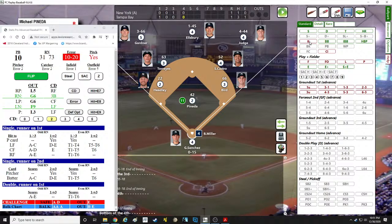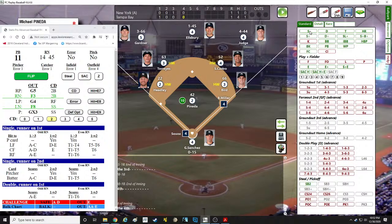Michael Pineda comes back out. Brad Miller behind the plate holds his fingers down and gives him the sign, and here comes the pitch. That is going off of Miller's card, and a 14 is going to be base hit into right field. Solid single by Miller. That one falls in front of Judge, and he will stop at first. And he's not much of a threat to steal. Steven Souza.